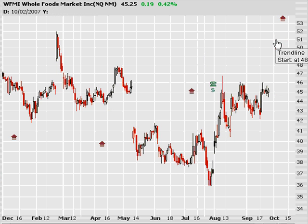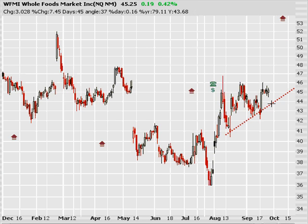The recovery of Whole Foods Market, WFMI, it's in the early stages, but it is in kind of a recovery mode. So look at this little triangle forming here. I'd love to see it trade above 46 before I take an entry.